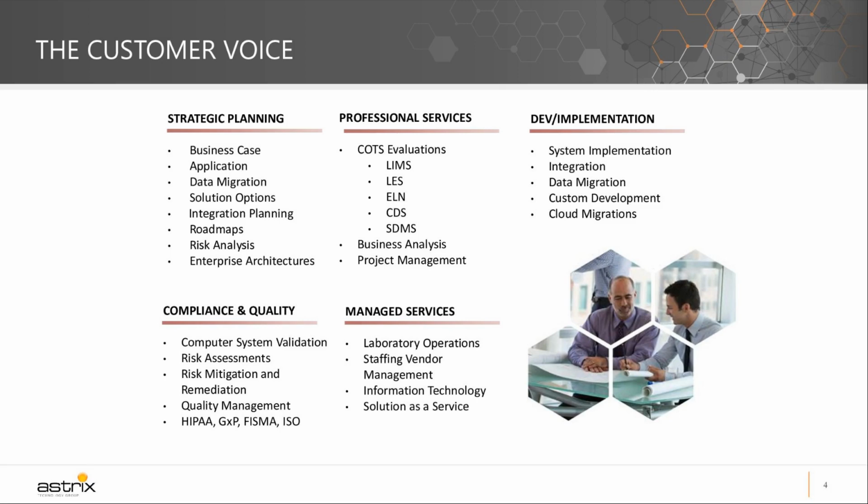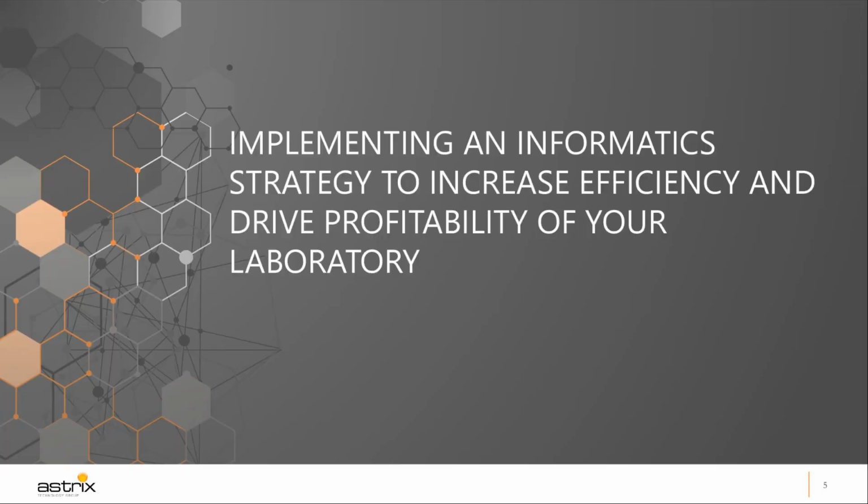And then we do a lot of run support as well. So this is after we implement a system, or our clients implement a system, we'll manage that informatics platform for them. I'll touch on this a bunch today, but we do a lot of work in the regulated environment, so we have a full quality group here where we do our computer system validation. Okay, so enough on Asterix.